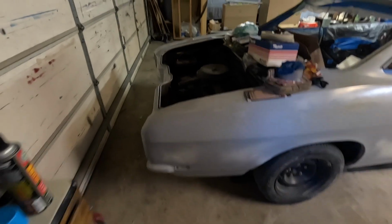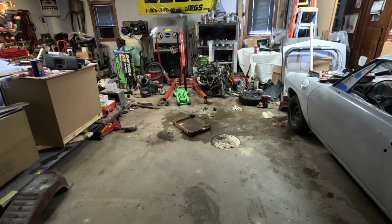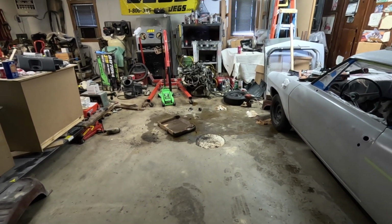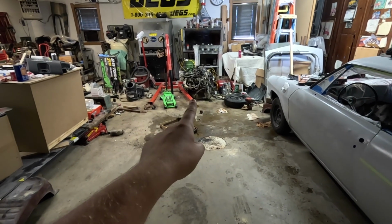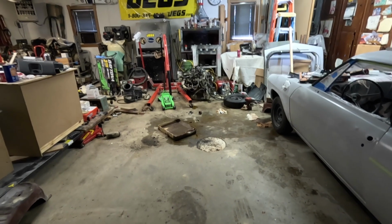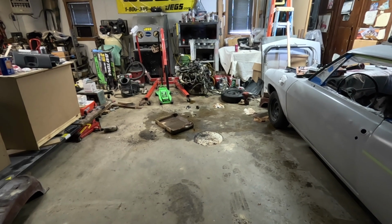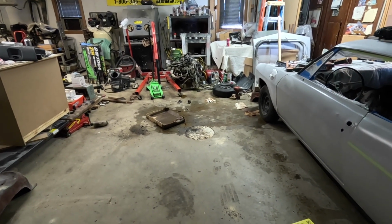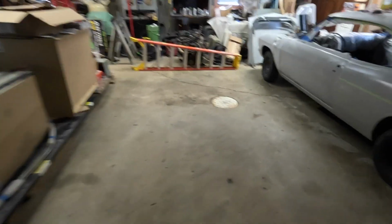After a grueling 9 hours of trying to remove that engine, it is the next day, and I have completely destroyed my parents' garage. But the engine's out. The video's not over. I'm just going to spend the next 4 hours before I have to leave for work deep cleaning the crap out of this garage. Alrighty, well, that was a lot of work to clean that up.